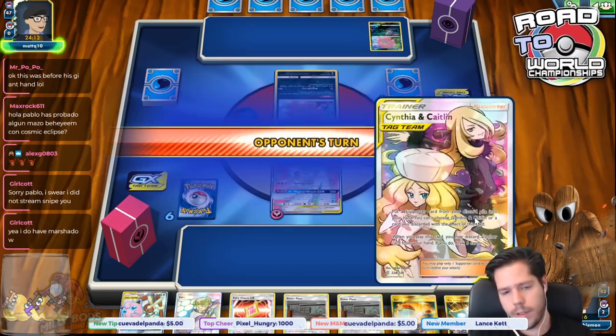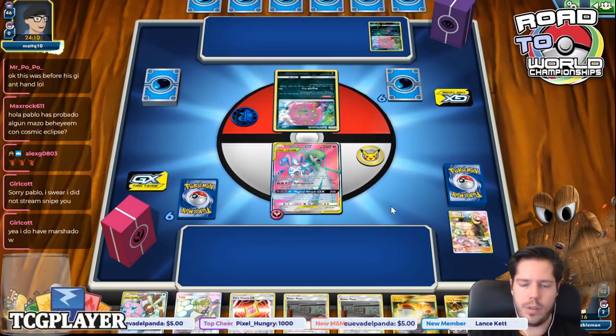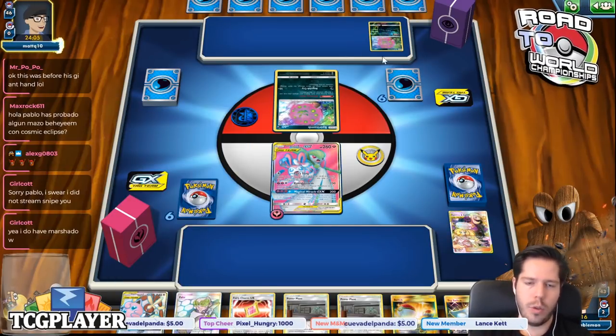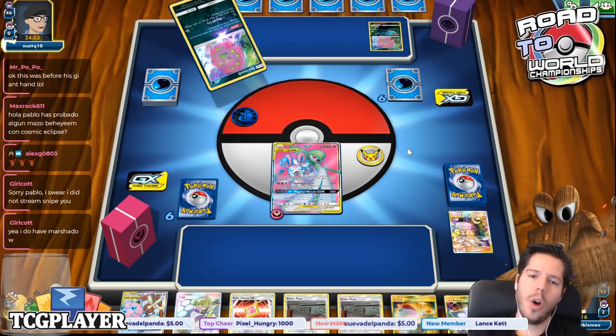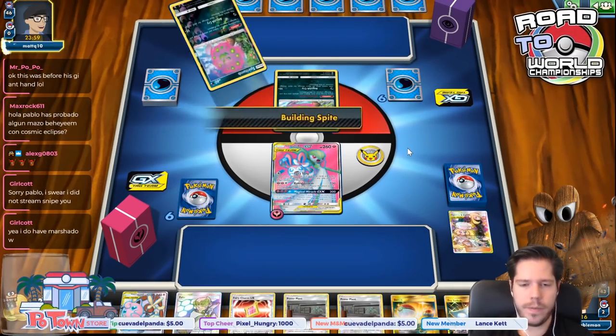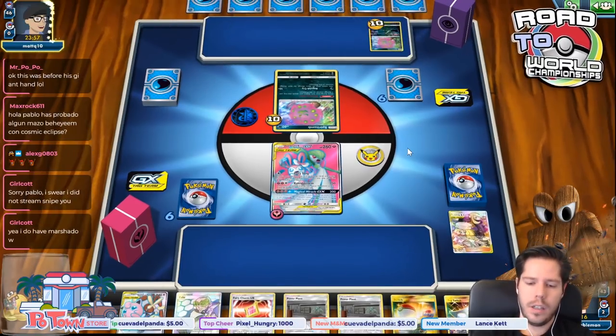Pretty poor draw off of the Cynthia Caitlin, pretty poor hand to start off with, and the one Pokemon against Fairy Song is probably the least useful Pokemon against my opponent. So overall, we are in a lot of trouble. A lot of trouble right here.